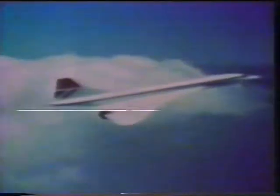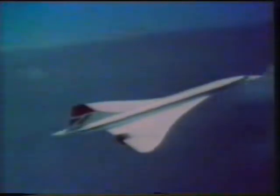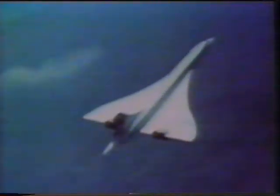This official British Airways film was taken in the early 70s on one of the Concorde test flights over southern England. Clearly we see a small bell-shaped probe surrounding the supersonic plane, hovering for seconds in front of the engines.